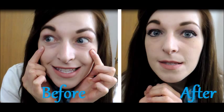So let's do a before and after, shall we? So what do you guys think? Can you tell a difference? I definitely see a noticeable difference. Now it's not like insane. It didn't make my eyes completely deflate, but it does disguise the area in my opinion.